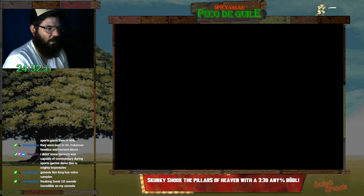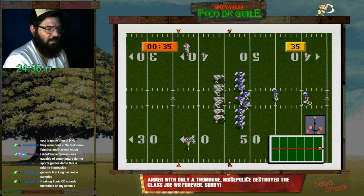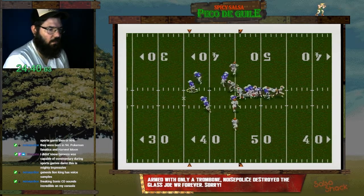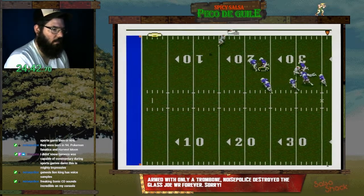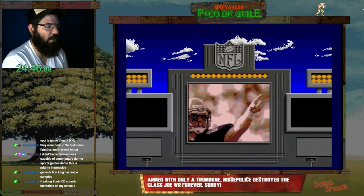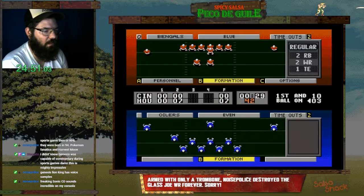The kicking team comes on. Raising Cane's? No, we don't have the money for Raising Cane's. And the kick. At 43. Look at that punt. That was beautiful. Cincinnati takes over on the three. Yeah, you can talk your mama into taking you.